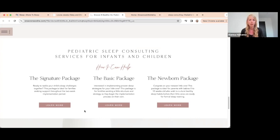What is the difference? Is it the price? So I need to click to figure that out. We want to minimize the amount of clicks before they get the information they need. So if it's a basic package and a signature package, is that just a price difference? Is there a time difference?